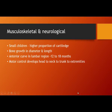As far as the musculoskeletal system, small children have a higher proportion of cartilage, and their bones are much more flexible. They don't break as easily. When they do break, they repair more quickly and more easily. And so when they do have fractures, it's fairly common to have what's called a greenstick fracture. If you think about a tree, if the wood is dry, it just kind of snaps. And that would be similar to a fracture in an older person.